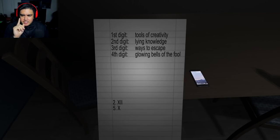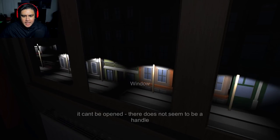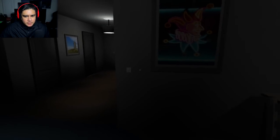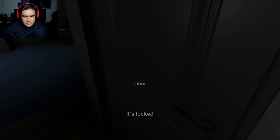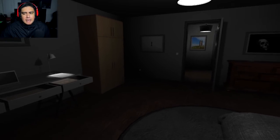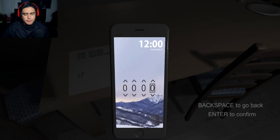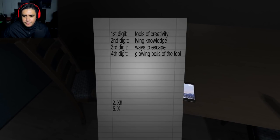Let's check the third digit, ways to escape. Okay, let me see here, ways to escape. We have a window, but we can't open the window. So that's not a way to escape. What about these doors? We can't open any of these doors, it's locked. It's locked, and we can't open this window right here, right? But this game is called No Way Out. So maybe it's a trick question, and the answer is 0. Let me keep it at 0 for now, and then let's move on to the fourth digit. Glowing Bells of the Fool. Oh, here we go.